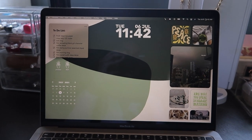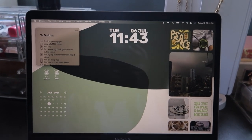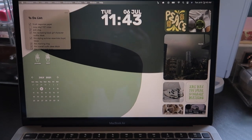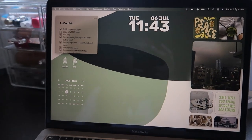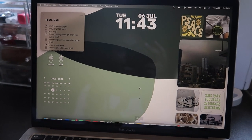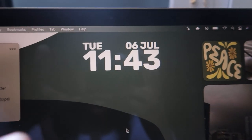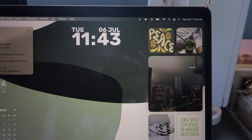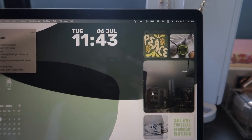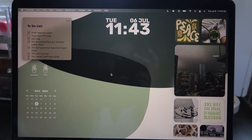I didn't do the setup in the unboxing video because it took way longer than I thought it would, but this is what my laptop actually looks like. I found the background on Pinterest. This little to-do list thing comes from an app called Memo. These two thingies, the little July calendar and the time, I think it's called Widgetter. And then these widgets are an app called Dot Dash. I made a TikTok a little bit more in depth talking about it, so you can go watch that.